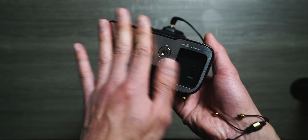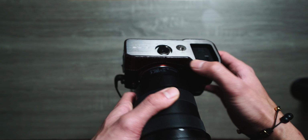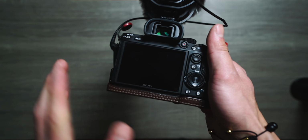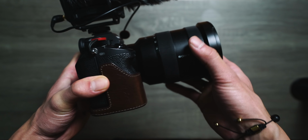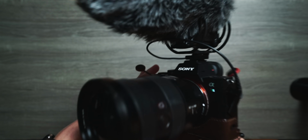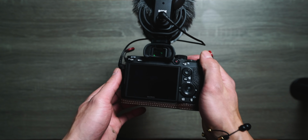As you can see on the bottom of the camera, I have a very nice leather case that helps protect from any scratches on the bottom, and it just adds extra weight to the body to counterweight the heavy lens. But overall, really love this setup. This has been my run and gun setup, and it's just a beast of a camera.